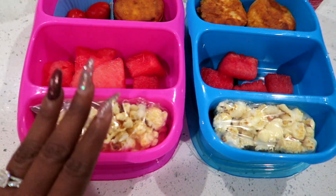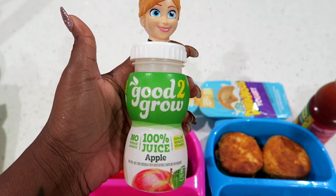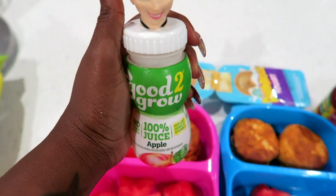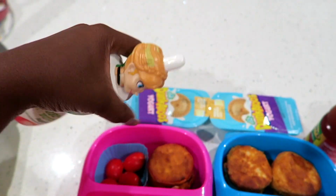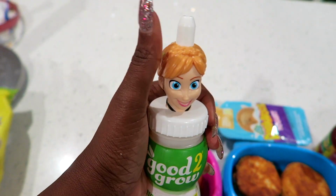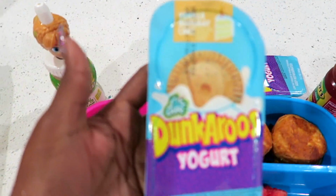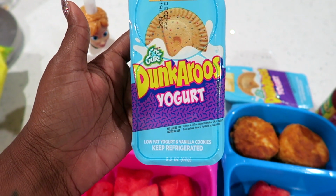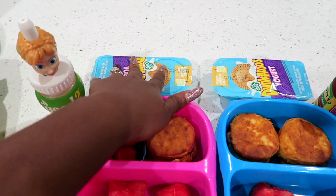So I gave her some of that, and then she's gonna take this apple juice, Good to Grow, 100% apple juice, and it came in a 3-pack with different tops, and this doesn't leak. I already took the seal off the bottle, so that's good. And then I gave her a vanilla Dunkaroos. Yeah, vanilla birthday cake Dunkaroos yogurt. These are really good.